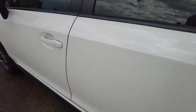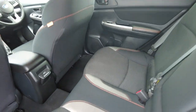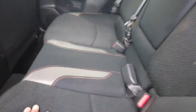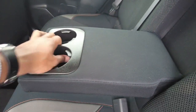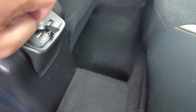Nice and clean interior. Have a look at the back of the seats, same situation. All in great nick. You've got ISOFIX on the seats too. Easy to put in a baby seat. You pull down, got some armrests there. Not only that, cup holders attached onto it. And you've got some port outlets just in the back here that are just covered up with some little silicone pieces. So plenty of space for everyone.